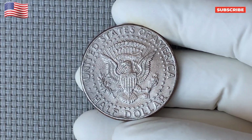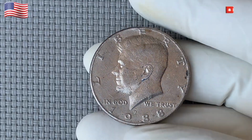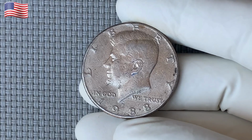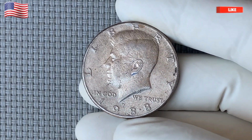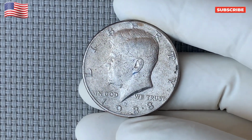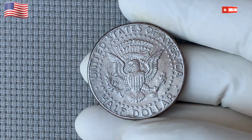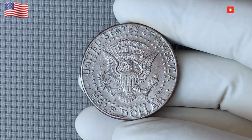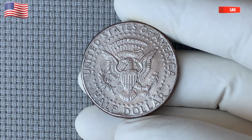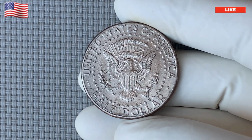If you have a 1988 Kennedy half-dollar in your collection, consider getting it professionally graded by a certified numismatist. A professional grading service can assess the condition of the coin, identify any minting errors, and provide a detailed report on its value. This step can give you a clearer understanding of your coin's worth and help you make informed decisions when it comes to buying, selling, or trading.